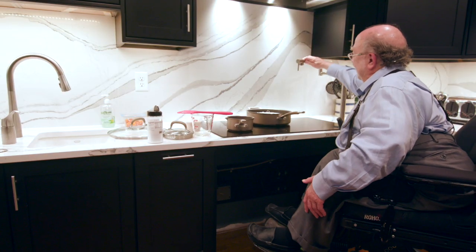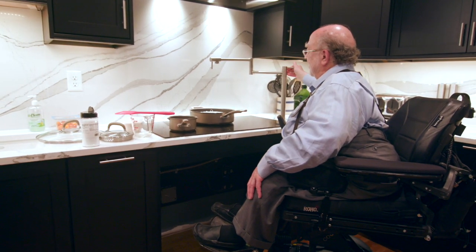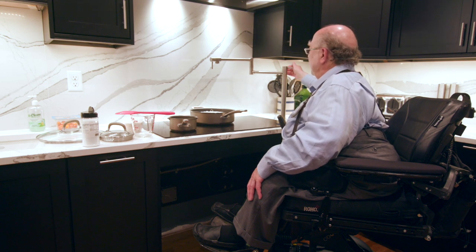Another thing we talked about that was really interesting was the pot filler. A lot of people are putting pot fillers in their homes and they locate them on the backsplash wall behind the cooktop. But I said to you guys, I want one that's side mounted and closer to the front. And that was fun, Jen. You had to go find that.